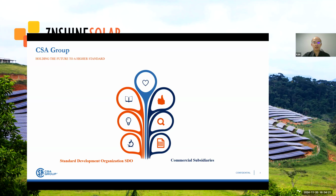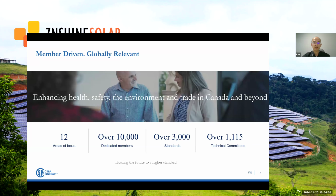So let me introduce our CSA company briefly. CSA Group is a global organization dedicated to safety, social good, and sustainability. We are a leader in North American standards and in testing, inspection, and certification around the world. CSA Group is composed of two organizations: standards, where we are a standard development organization, and also the testing, inspection, and certification company. We currently have more than 10,000 members, and we have 1,000 active standard committees.